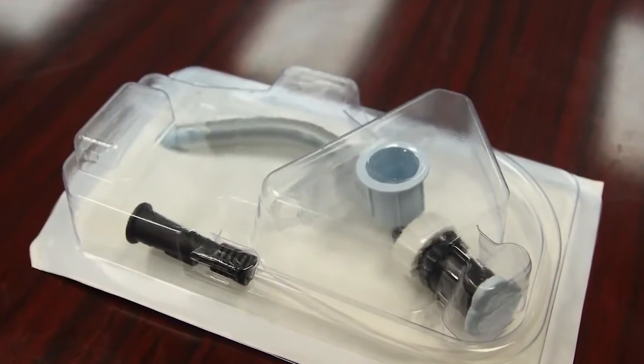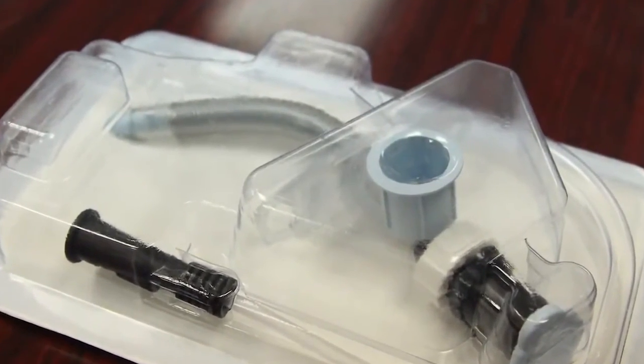We also have the tracheostomy team consisting of an ICU consultant, a senior nurse, and a respiratory therapist who follow the tracheostomized patients in and out of the ICU.